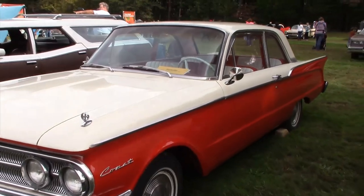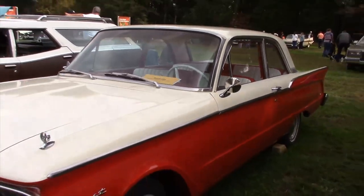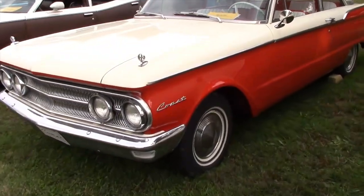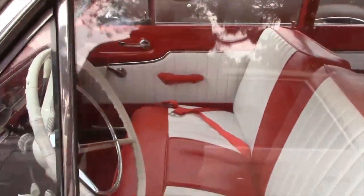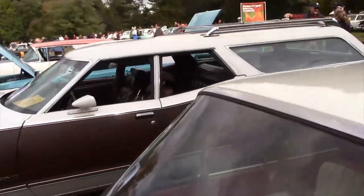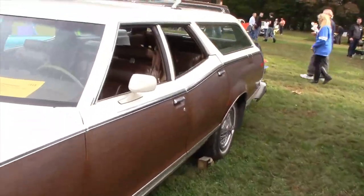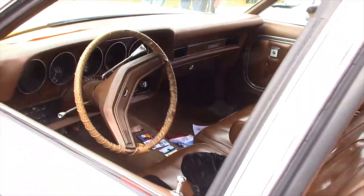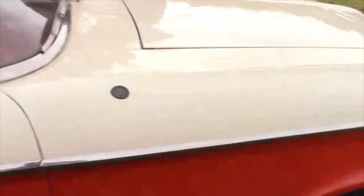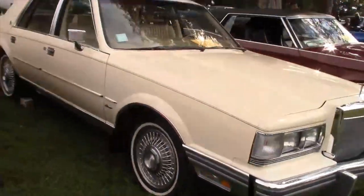But this one's from the 60s here, this Comet. 1960, there you go, barely to the 60s. So just contrast the difference here. You got 60s. And you've got 70s. Well, this might be into the 80s. Let's see. No, 76. Yep. So 70s. The wood on the side. And then you got the 60s here, 1960. And then back to the 80s. Man.